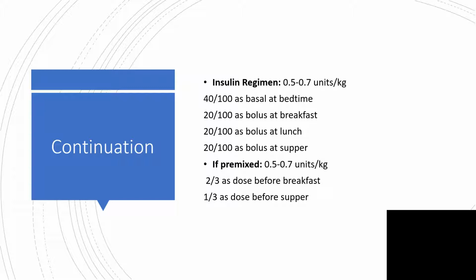There are insulin regimens. Your doctor will calculate between 0.5 to 0.7 units per kilogram, and 40% of whatever the amount is, just do the calculation, 40% of that will be given as basal insulin at bedtime. Now, there will be 60% left, right? We'll divide that into 3. So 20, 20, 20. The first 20, whatever it is in international units, will be given as bolus at breakfast. The second one will be given as bolus at lunch, and the third one at supper time.